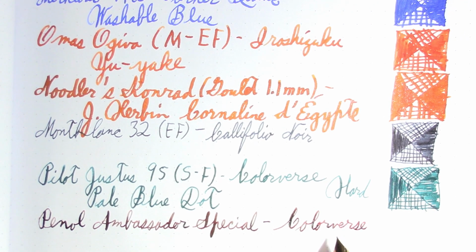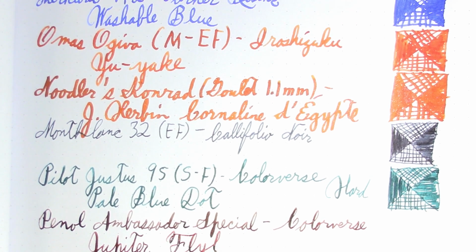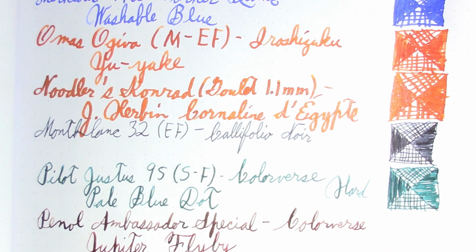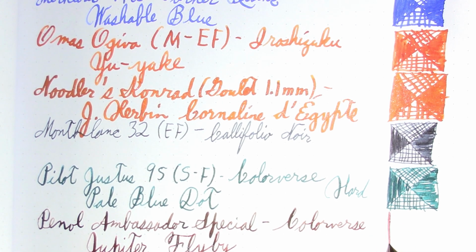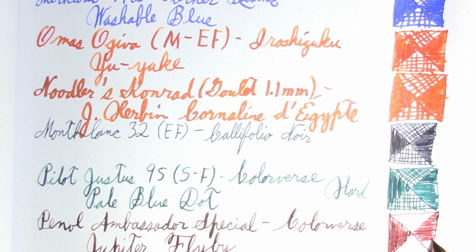This one is Colorverse Jupiter Flyby. I was excited and sad a few weeks ago when I used this ink up, and then a pen pal said, "Oh, we can't have that," so she mailed me a bottle of it. So I was happy that I get to continue using the ink, and a little sad about that empty spot I created, you know. But I'll get through it. It will be fine. I will just have to use up another bottle of ink.